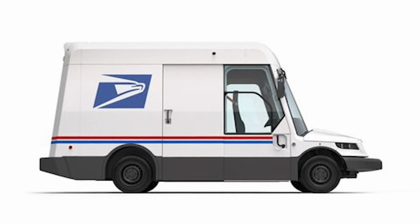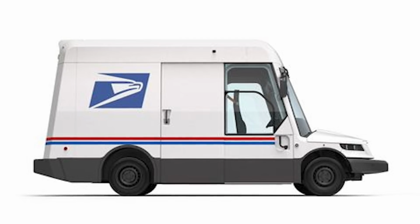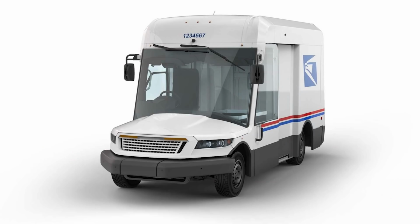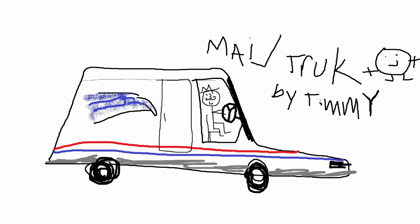And can we just go back and talk about the truck here for a second? Oh, the Oshkosh truck? Yeah, I'm not the only one who thinks that this is a ridiculous looking truck. I'm not saying that mail trucks today look great or anything like that. It just looks like it's from a Pixar movie or something. Yeah, or designed by a 4-year-old. We're not the only ones who feel this way.